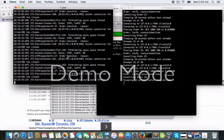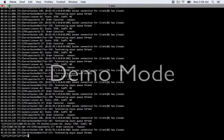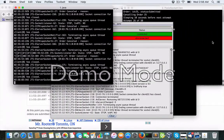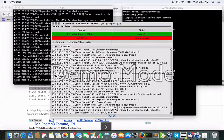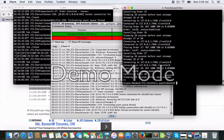Very strange. Terminating or socket error has closed. Let me just check this out. Yeah, I don't think it's accepting the order, but I don't know. I'll have to dig into that. But at least it's communicating. It's connecting. This is again using C++. So let me just break this.